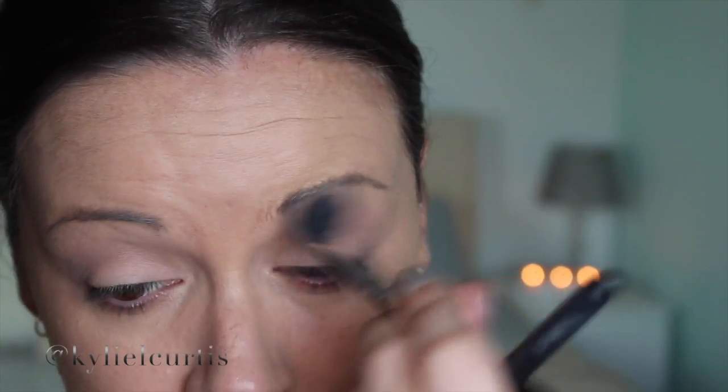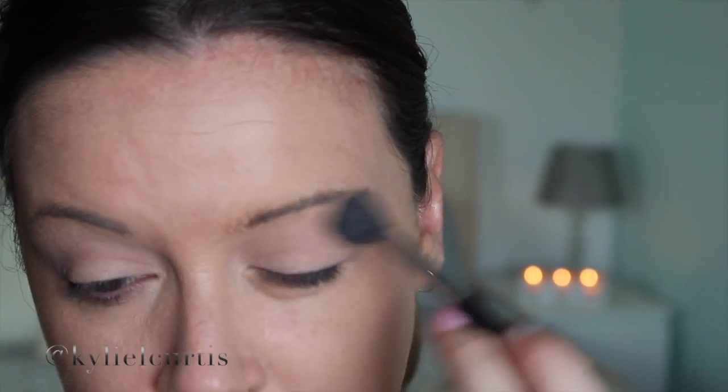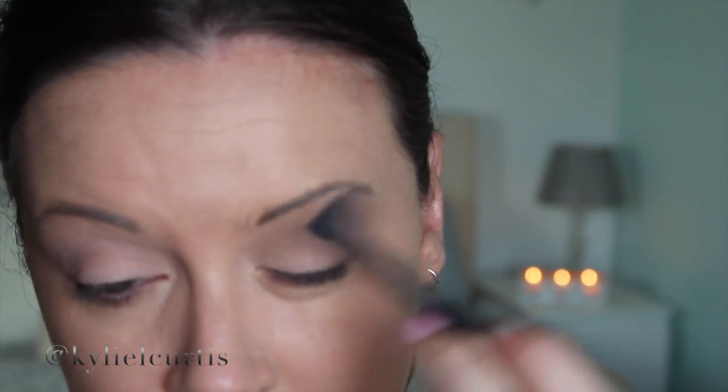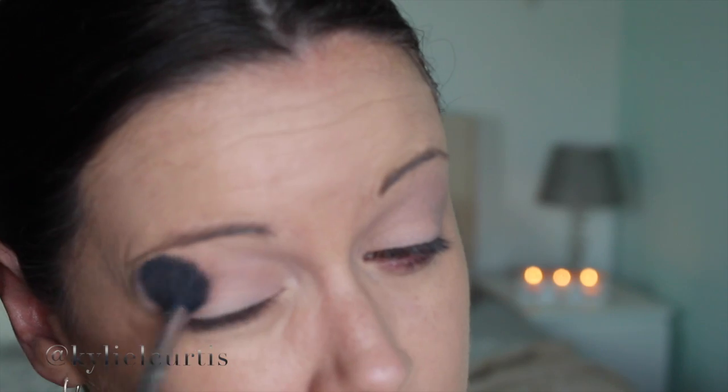Then I'm just taking a large blending brush from Sigma and blend, and blend some more. Just keep going until that line there has disappeared a bit.